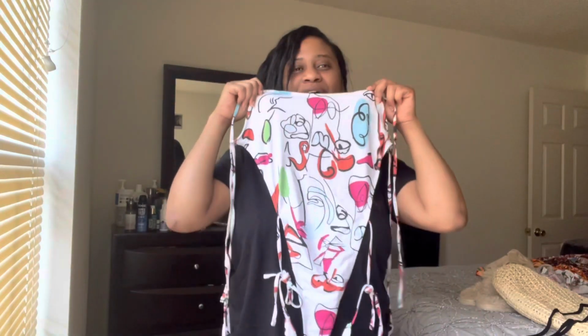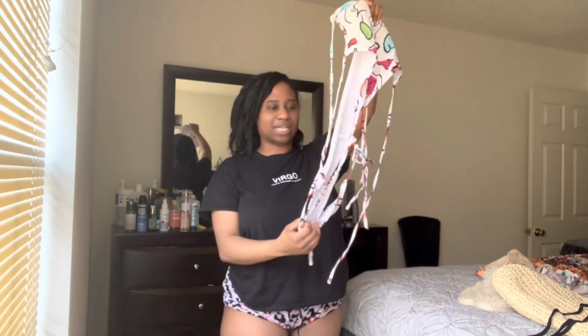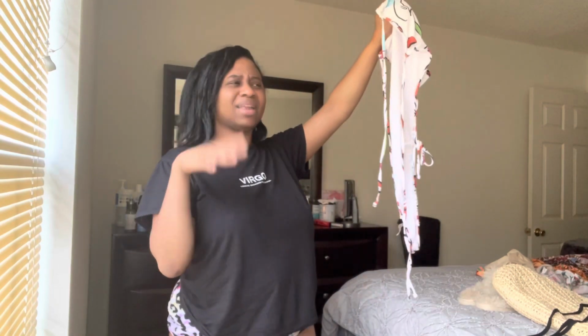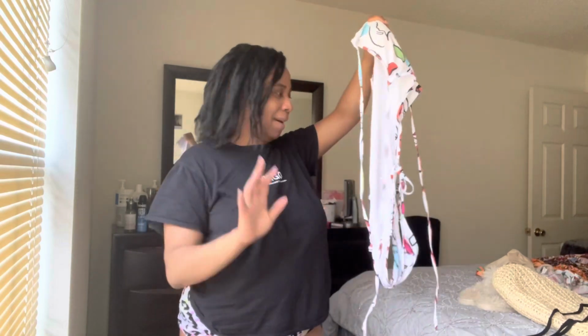And then last but not least, I have this sexy piece right here. Okay, honey, this I cannot wear around children. Nine times out of ten, half of those I cannot wear around children, but most definitely this I cannot wear around children just as is, because it's really sexy. It's really revealing. I hate when I'm around kids and I'm all, you know, booty popping out and everything. I just feel so self-conscious.